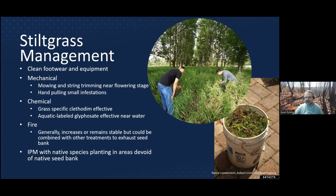In terms of management, if you do have stiltgrass present or if you find some, especially like we talked about in an outlier population, you definitely want to treat that as soon as possible. In general, if you're in an area you know stiltgrass to be present, you want to clean your footwear and equipment, of course, to not bring it to other sites. Some mechanical treatments can be effective, such as mowing and string trimming near the flowering stage.